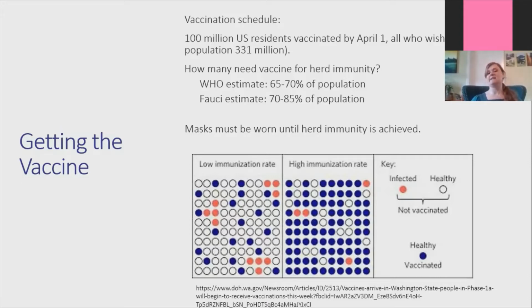The World Health Organization estimated that you need between 65 and 70% of the population to have the vaccine in order to prevent the spread. Dr. Fauci and I definitely agree that it's going to need to be a higher number than that because of the variants. And so we're looking at 70 to 85% of the population. One of the biggest barriers is not actually going to be supply, it's going to be getting people to trust that they want the vaccine.